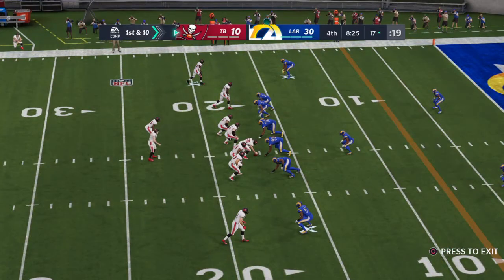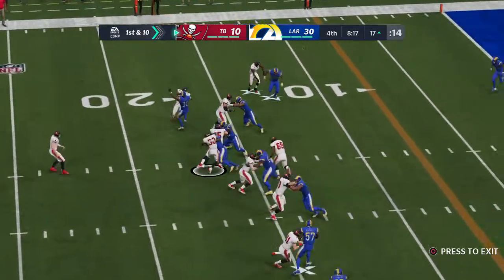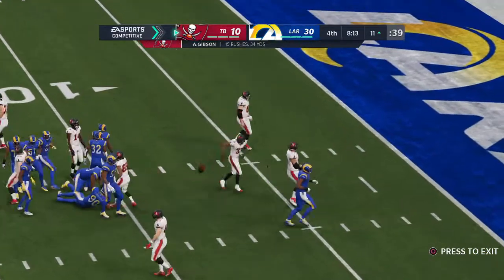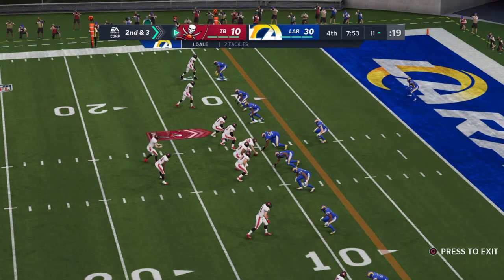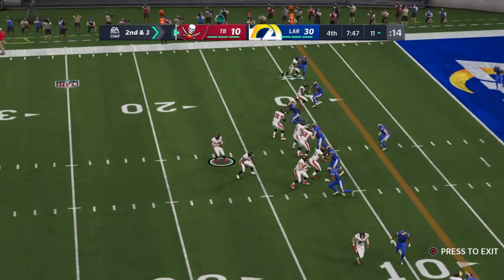So from the 17 now, here's a 1st and 10. From the shotgun now, here's an inside give. And able to break one tackle, but then quickly brought down. But a nice little gain. It's a 7-yard carry to set them up with a 2nd and 3. Gain of 7 brings up 2nd and 3.